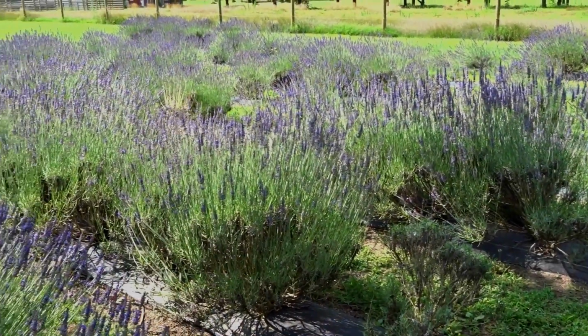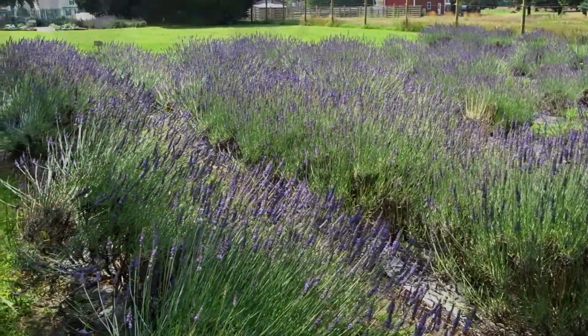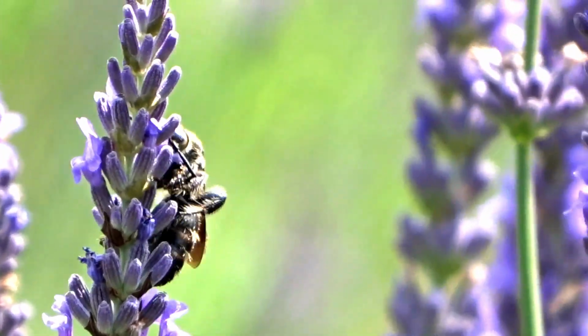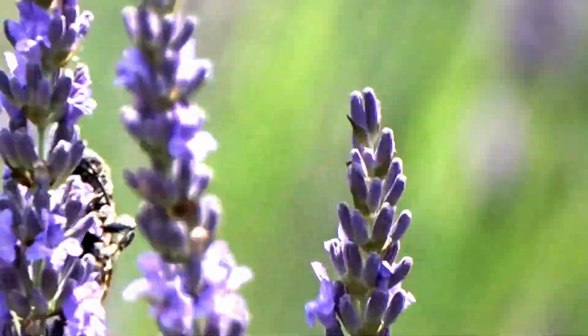The main attraction is the lavender. It's amazing to walk through the rows and rows, taking in the aroma and listening to the bees as they gather pollen. Many other insects can be found among the plants, each serving a purpose.